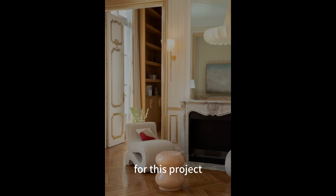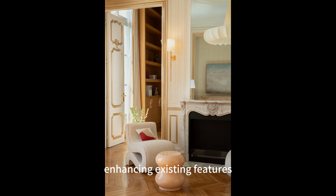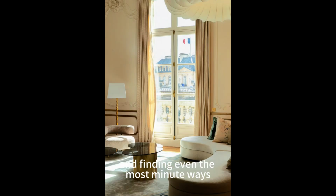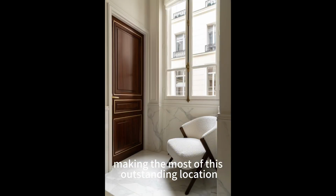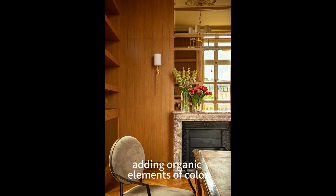For this project, Rinck's teams took great care to respect the history of the premises, enhancing existing features and finding even the most minute ways to let in as much light as possible, making the most of this outstanding location. The furniture is unquestionably contemporary for an additional touch of sophistication, blending impeccably with the classic spaces, adding organic elements of color where wood and marble reign supreme.